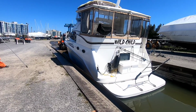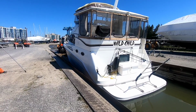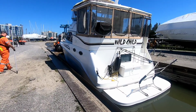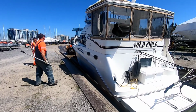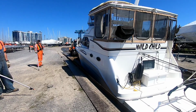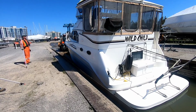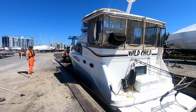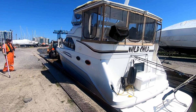Looks good. Okay, you want to fire it up? Let it warm up. Yeah, remember last year we had the pocket in our fuel line? We had it fired up for about 30 minutes, just started heading out, and it died. We're not doing that again.